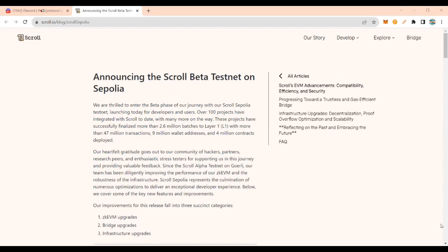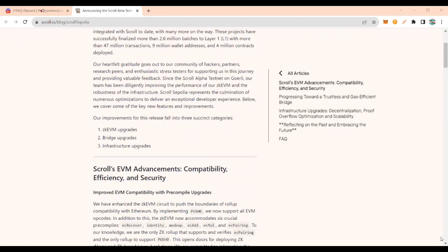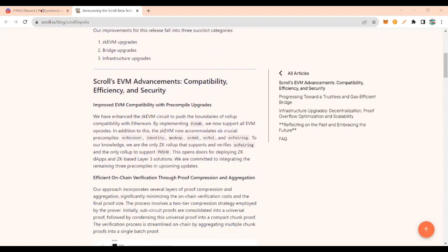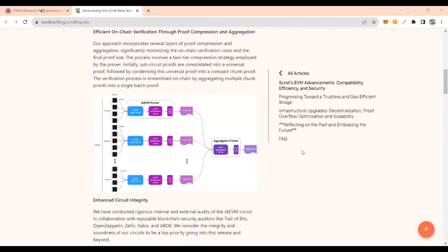So now, before we move to the final round called the mainnet, we are going to have a Scroll beta testnet. The improvements in this release are zkEVM upgrades, bridge upgrades, and infrastructure upgrades. So Scroll is moving towards advancement in compatibility, efficiency, and security. That's why it's very important that we prepare ourselves for the launch of the Scroll mainnet.